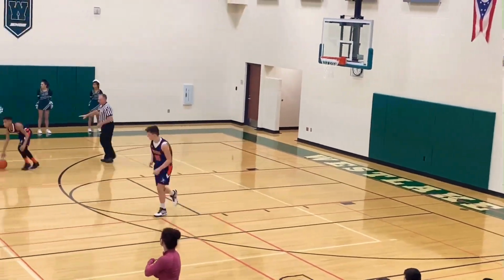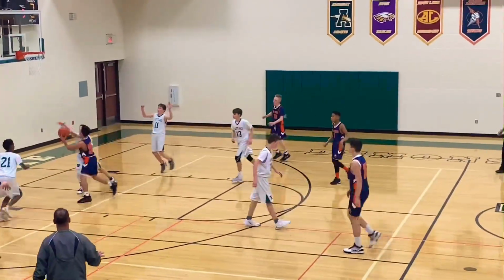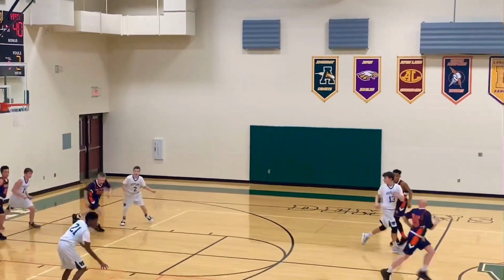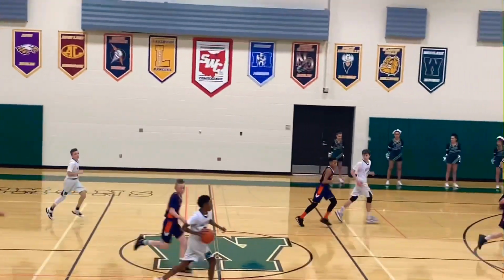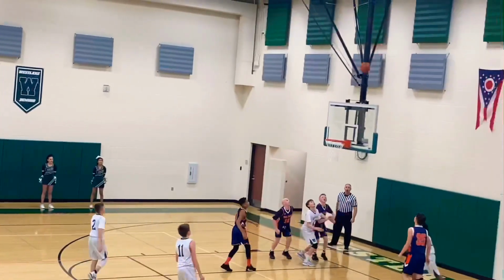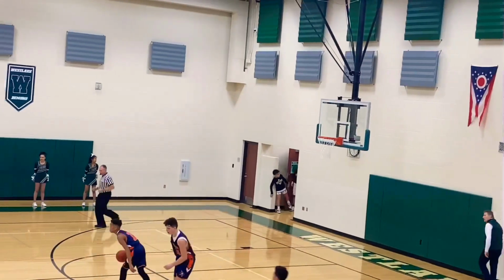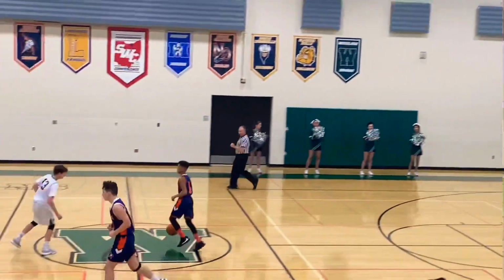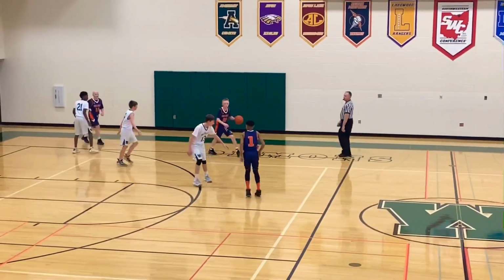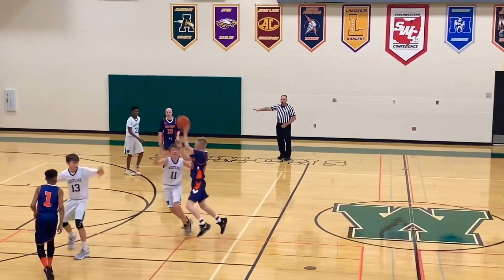They got to play a little bit more aggressive right now. There's only 4 minutes left. They're breaking like there's 10. And off the rim. Coleman, go! Chris Campbell! No! Play aggressive. Play aggressive. Defense, come on, let's go!